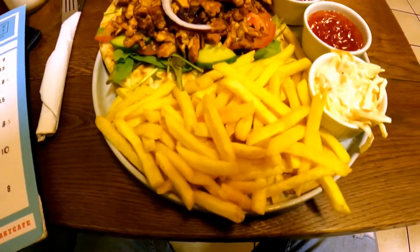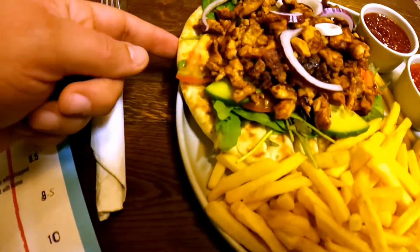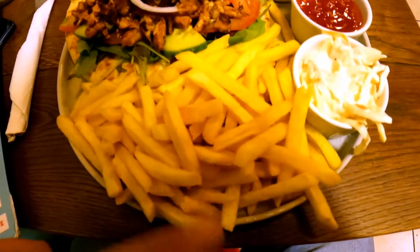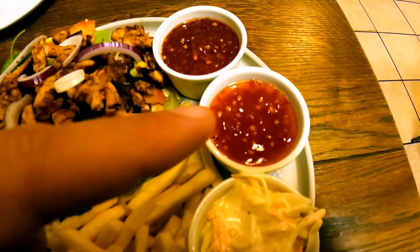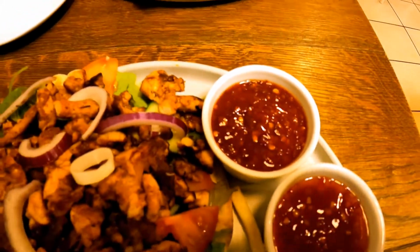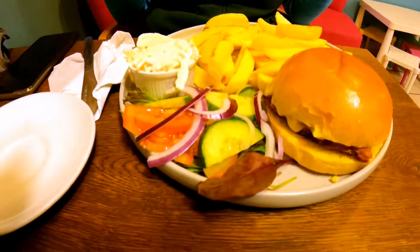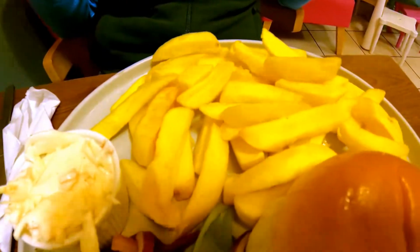So this is how the shawarma looks like. I have underneath here some flatbread. This is chicken meat, fries, cheap homemade coleslaw. This is sweet chili sauce and hot chili sauce. And for Alina, she ordered a chicken burger, have some salad, homemade coleslaw, and some chips.